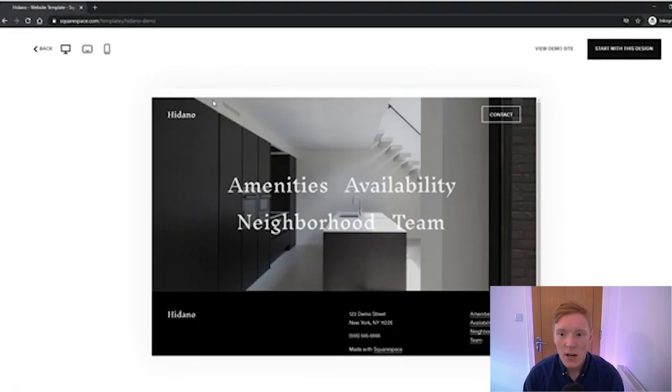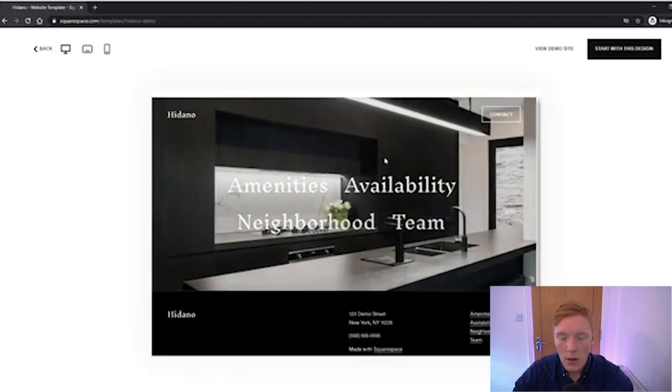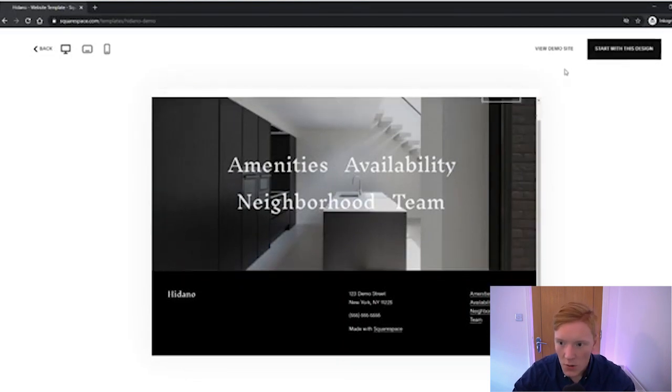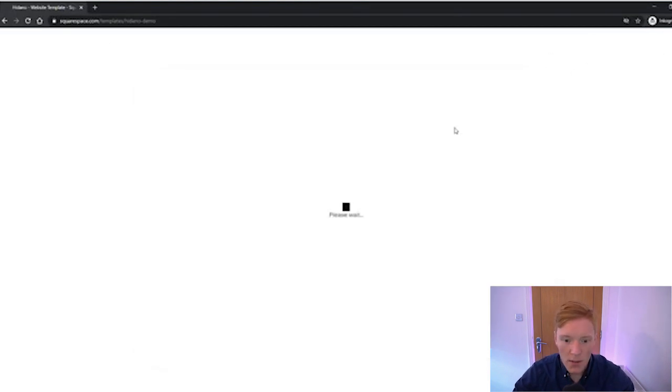But if you're just starting out making something simple, you don't have to put that much effort into picking your theme. And you can always change this at a later stage. So it's not going to ruin your whole day if you just pick the wrong theme. Don't worry about that, but make sure you actually spend the time working on a site you think you will use for a long time. But I'm happy with this demo, so what we're gonna click is start with this design.